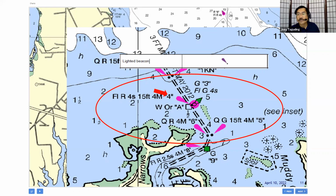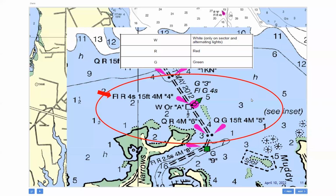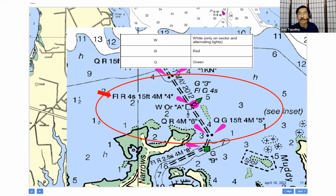So for those folks that aren't familiar with it, this is just an introduction. For those that are familiar with it, I apologize for repeating. Lights can be all different colors. They can be white, they can be red, they can be green. They give an indication. We all know the red right returning, keeping the green on the port, all those good stuff, right? I mean, on the starboard.